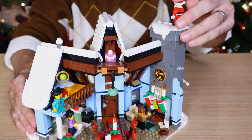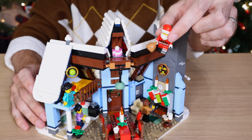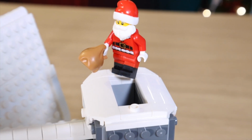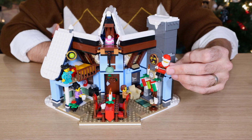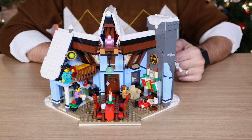There is one special Easter egg here, or should I call it a Christmas egg, because you can see that our little Santa friend there, he's hanging out up on the chimney. If you're wondering how much it cost him to park his sleigh on the roof, don't worry about it. It's on the house. There is a fun feature here where a Santa can slide right on down the chimney and emerge out of the fireplace.